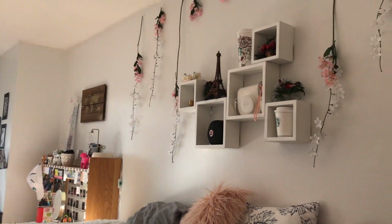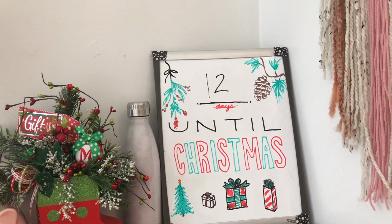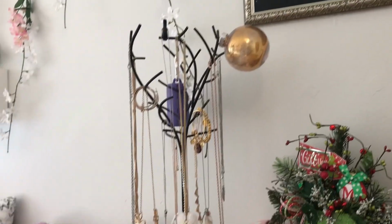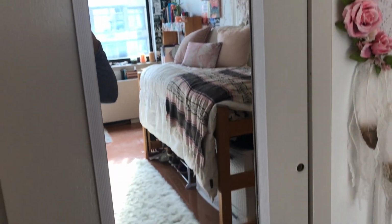This is my side from a different angle. Then I have my desk. I haven't updated this. It's not 12 days until Christmas. It's like 5, I think. But anyways, it's fine. I keep all my jewelry on here. Then you have the drawers. I'm not gonna open them, but they hold a lot of clothes. And then we have the mirror, the full-length mirror, because you gotta have it, you know.